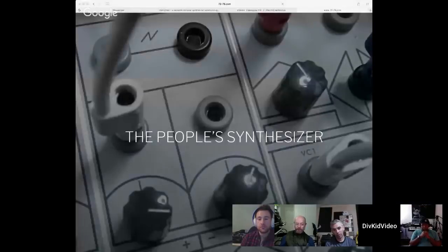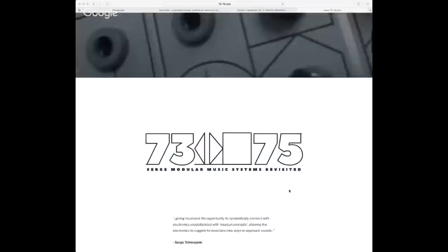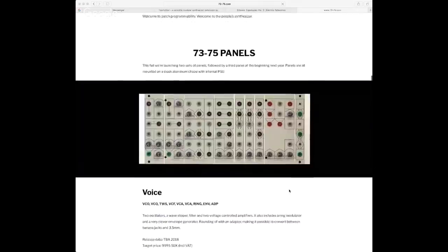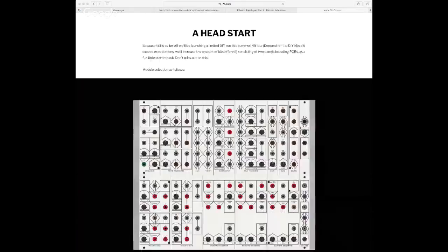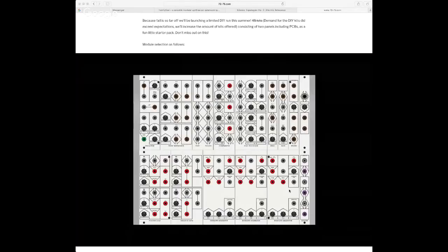I don't know if people saw this, the 73, 75 surge systems, long been built by a friend for us. I think the first panel's ready, so we'll all be tinkering with it, a bit like the 100 series for Buchla. It's the early surge designs from 1973 to 1975, some of them a little bit more primitive. Random Source, and with Surge himself as an official business partner now, he's part of Random Source, which is amazing.